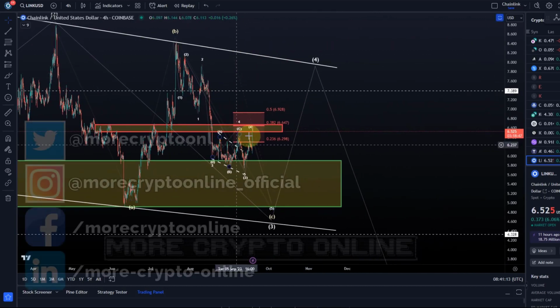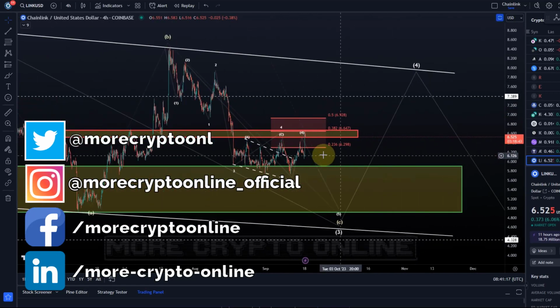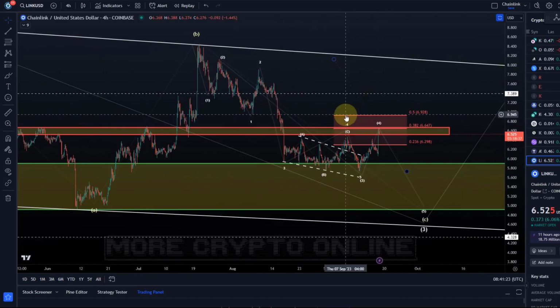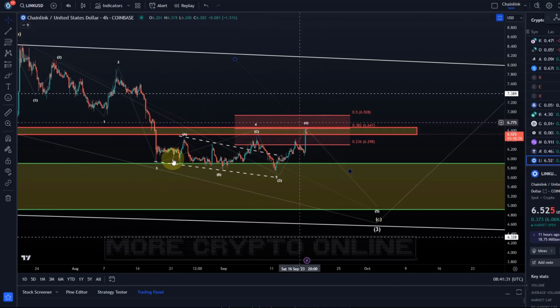Chainlink pushed a little higher into resistance here yesterday, but it's still fully respecting our resistance level that we identified, or resistance range, which goes all the way up to $6.93. If you take a look at this detailed wave count, we've highlighted that this could be a wave 4 and that we could be in this sideways range for a little while. It looks very choppy, very corrective price action, very sloppy.